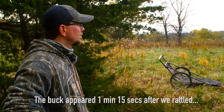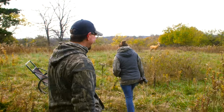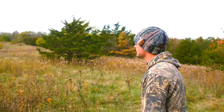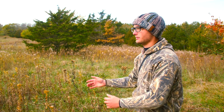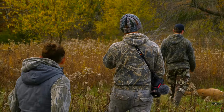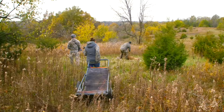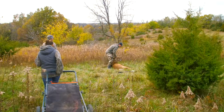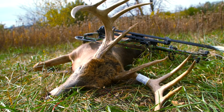Where's he at? Down the ridge, 30 yards, that far. Greg, when you see him run away in the footage, I'm not kidding you, he had to die within two bounds. He's just out of sight. Jeez, he really smells, all that junk in there. Yeah, he'll do.